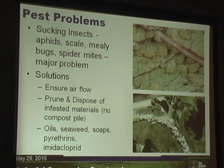Or you can use chemicals: oils, seaweed extracts, soaps, pyrethrins. If you want to use a manufactured chemical, one of the best ones to use is imidacloprid, otherwise known as the Bayer product, B-A-Y-E-R. I'm looking around to see if any organic enthusiasts are here. I had to say that this morning, and I turned around against Bob and said it. But it is last on the list. Please use the other alternatives first.